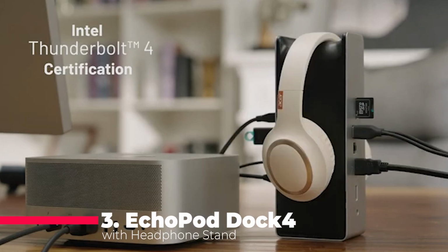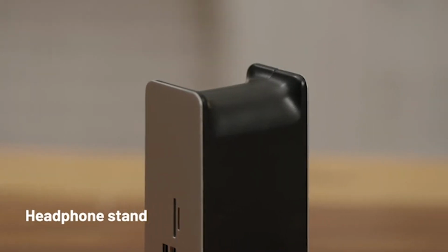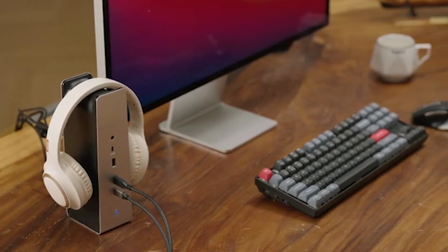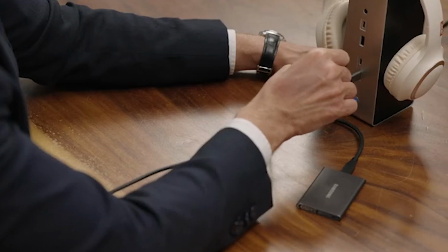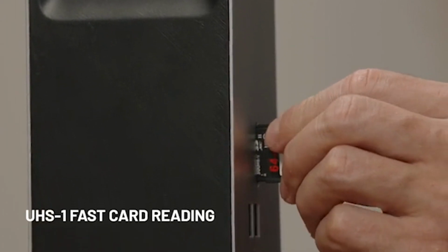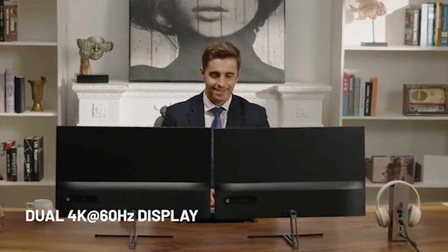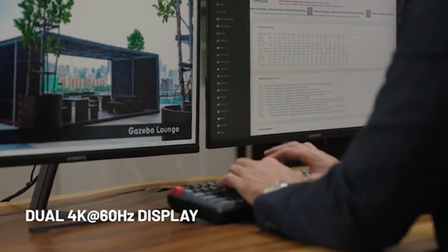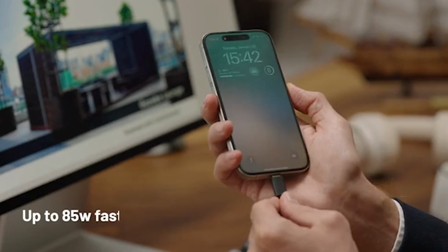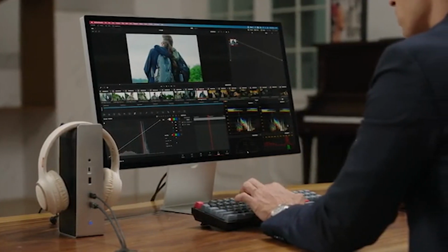Now let's explore number 3, the EchoPod Dock4, a docking station that redefines convenience and innovation. Thunderbolt 4 certification ensures lightning-fast data transfer and charging capabilities, making it a powerhouse for your devices. The unique tower design adds stability compared to traditional stands, preventing clutter as peripherals increase. The sleek and modern design, combined with sturdy construction, makes it a stylish addition to any setup. Whether you're working, gaming, or streaming, the EchoPod Dock4 provides the reliability and efficiency you need to stay connected and productive.